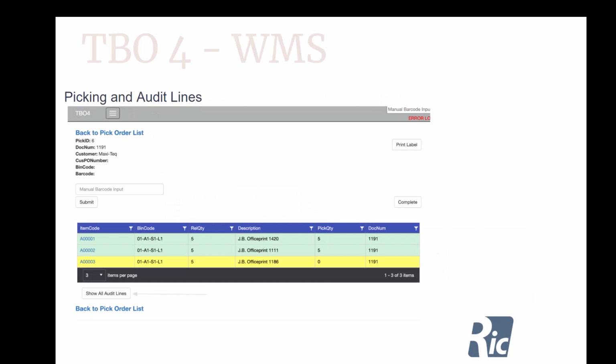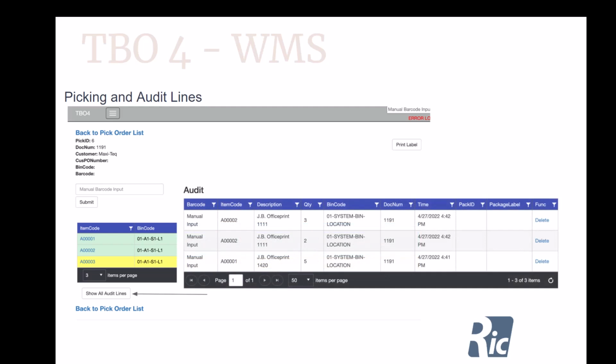The audit lines is really important. In the audit lines, we have millisecond data on which one's been scanned, when it's been scanned, by who it's been scanned. You may have multiple people in a pick where you could see which users have picked which products. And we're also capturing whether it's been scanned or manually inputted.